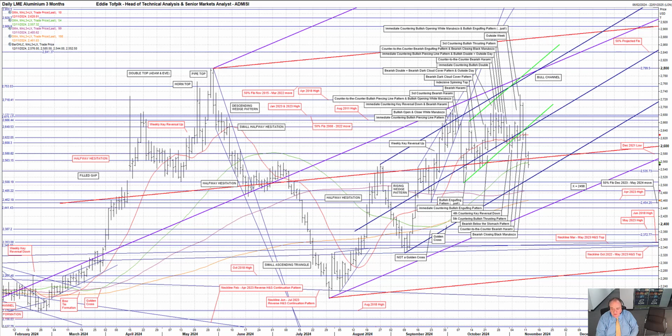bright green highlighted October to early November bull channel. Prices pierced this last week and late the week before on the downside, but it was only this week that we really saw a break lower.